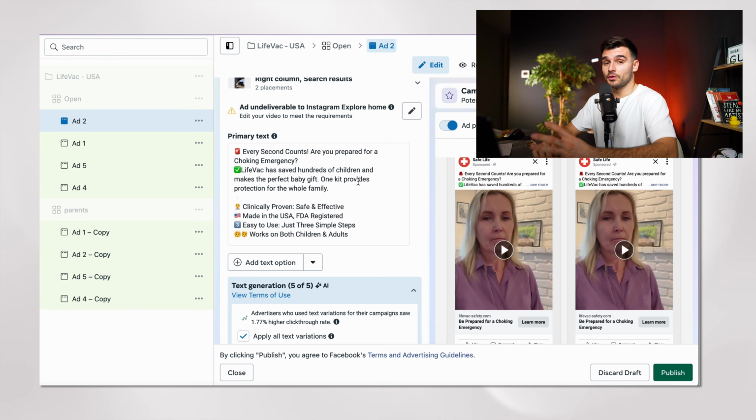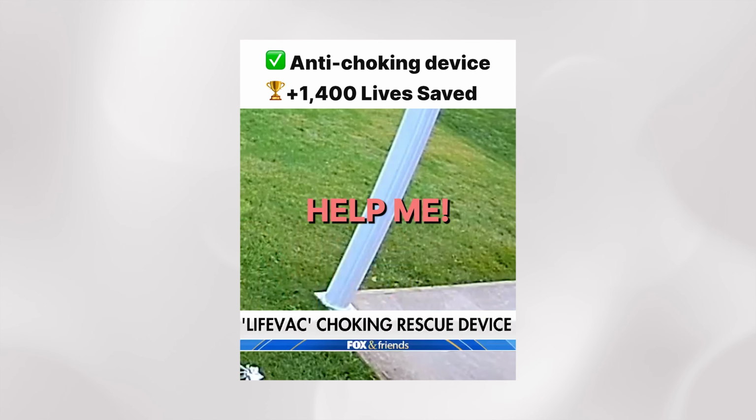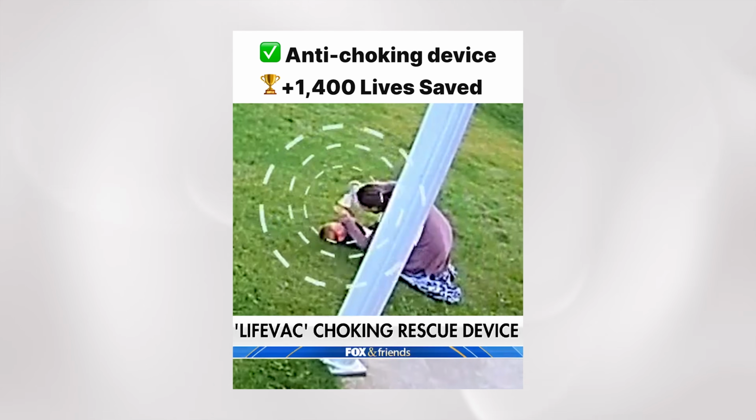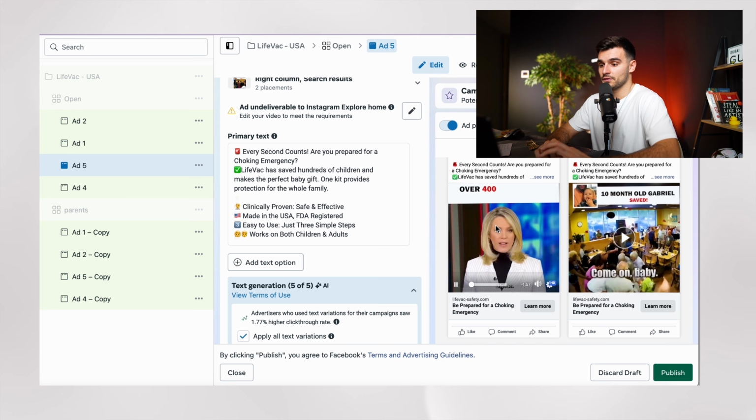And inside I have 4 different ads with 4 different variations of hooks and also body structures. In fact, ad number 2 starts like this. I played around with different hooks. I put in here different clips that I liked with different sounds.